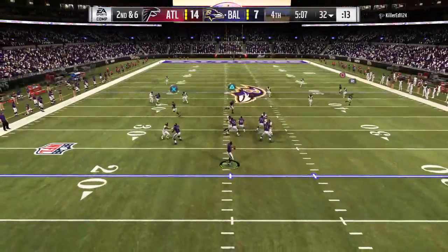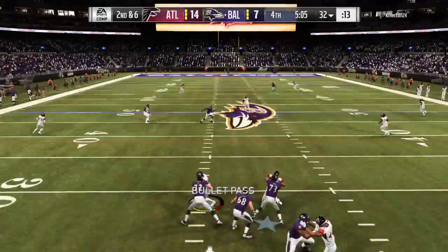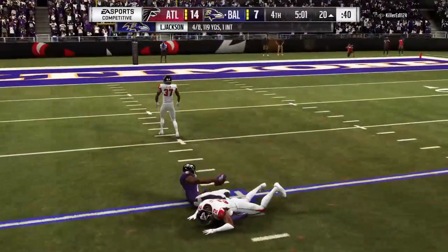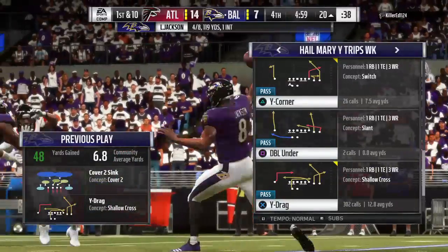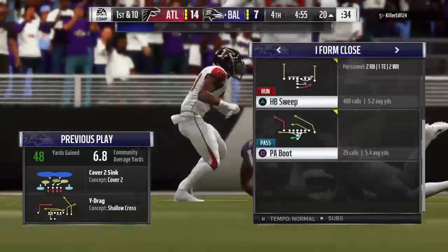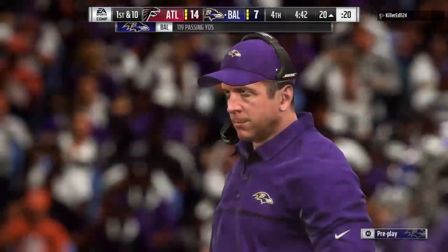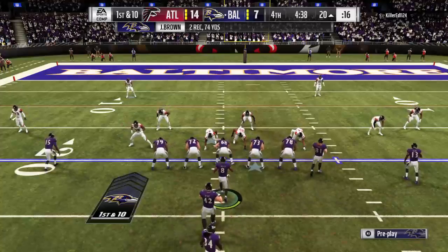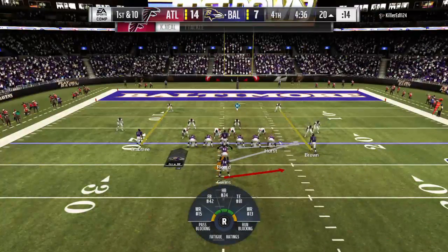And now Jackson will look to throw it. He's going deep for Brown. It's caught inside the 25. And he takes this thing way down into Atlanta territory. It's a big play there for Baltimore. 48 yards. So a big play as it gets him all the way down to the 20 now for 1st and 10.